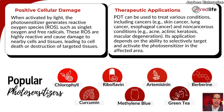Singlet oxygen and other reactive oxygen species are highly reactive and cause damage to nearby cells and tissues, leading to cell death or destruction of targeted tissues. It's used to treat various conditions, including cancer, skin cancer, lung cancer, esophageal cancer, and non-cancerous conditions: acne, actinic keratosis, macular degeneration. Its application depends on the ability to selectively target and activate the photosensitizer in the affected area.